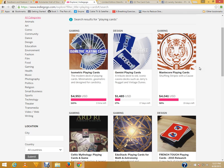Probably out of all the card projects on IndieGo right now, this one has the best chance of funding. And maybe one of the problems with Gemini is that it's under design and not gaming. I don't know, but it's not doing too well.